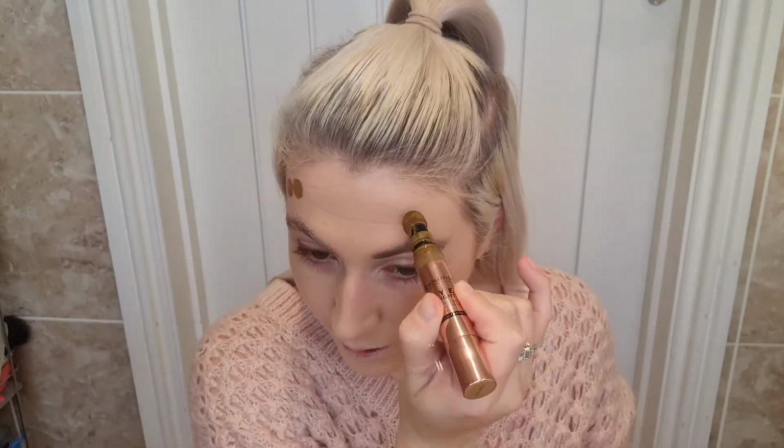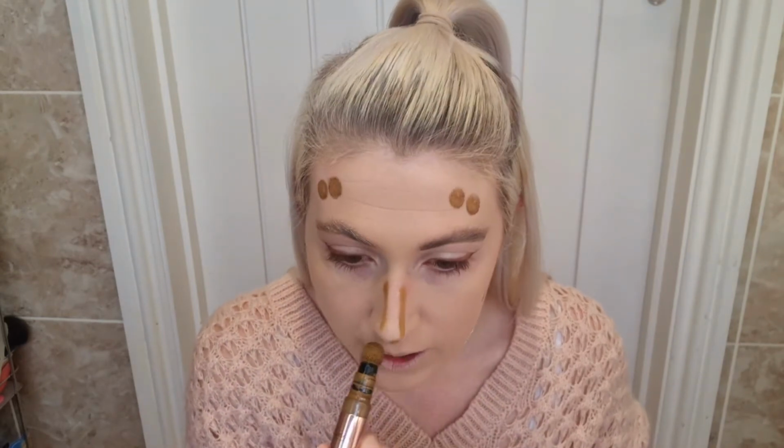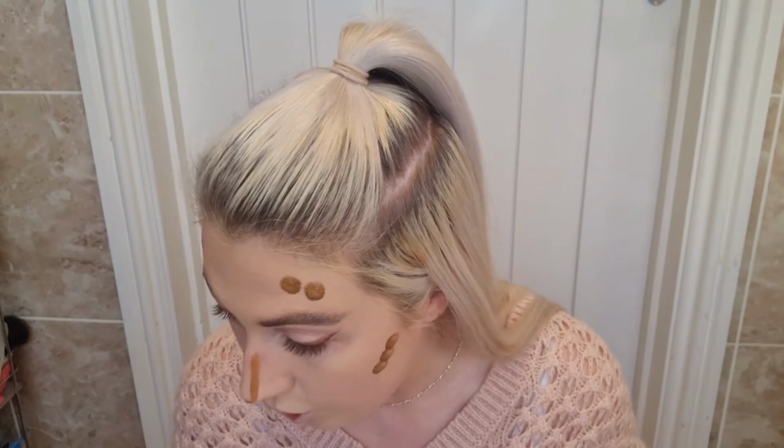So the next thing in my current favourites, which I haven't spoken about for a while, is the Revolution Eye Bright Concealer in the shade Toffee. I fully believe that for a contour it is definitely the one to go for. You can't go wrong with concealers because they blend seamlessly and are easy to blend, so it's just perfect for the look that you're going for.